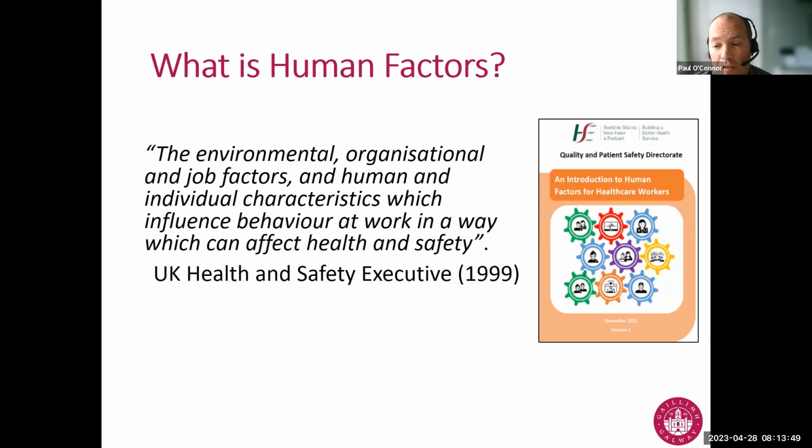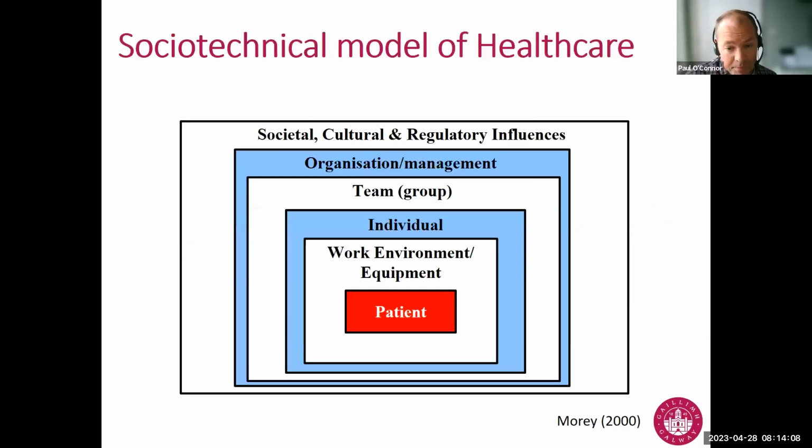I don't think when the HSC commissioned this, this is what they wanted. I think they wanted 10 top tips on how to do good human factors, but no such thing exists. I don't think they wanted a 100-page tome on everything there is on human factors, but that's what we gave them. So this book covers everything.